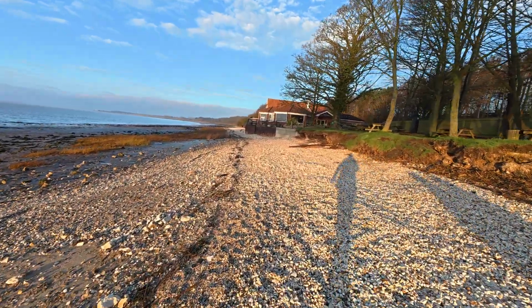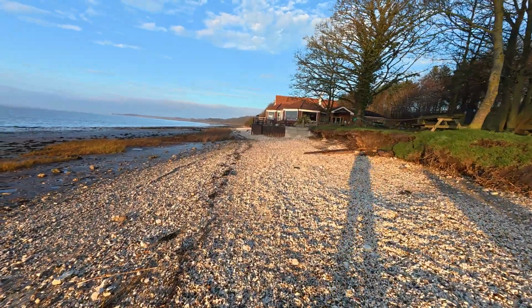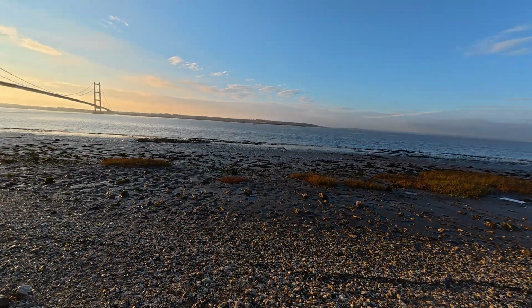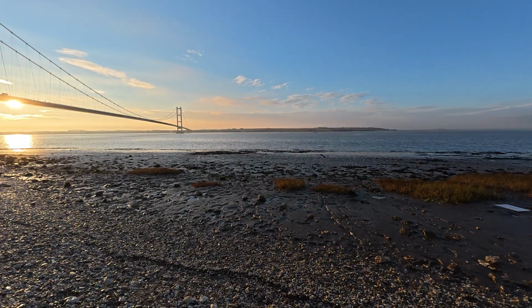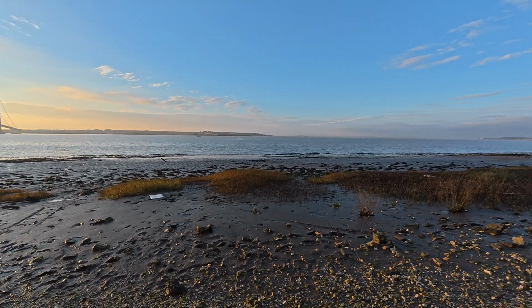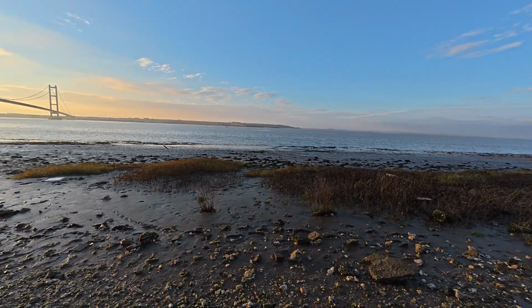This is a restaurant here. Sometimes it gets flooded from the Humber. Quite a low tide at the moment. Humber Bridge already receding behind us. And there's Lincolnshire across the water, where the Viking Way is. I'm also doing a series on the Viking Way if you're interested.